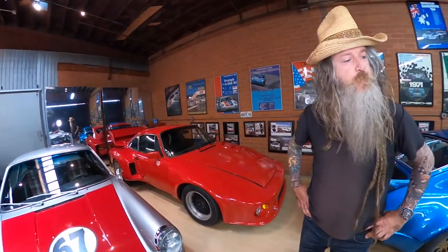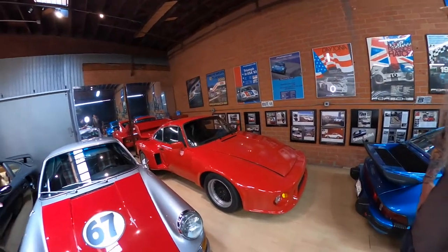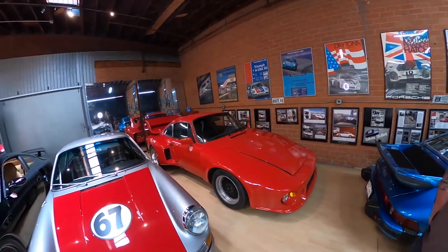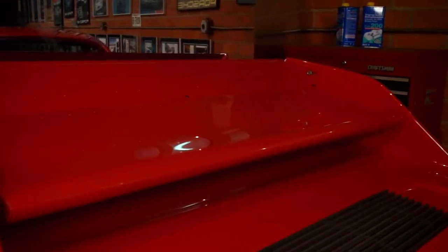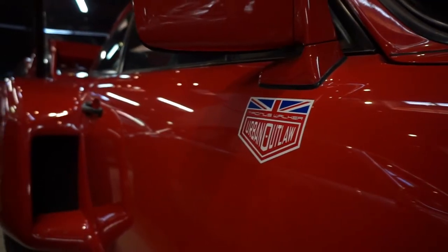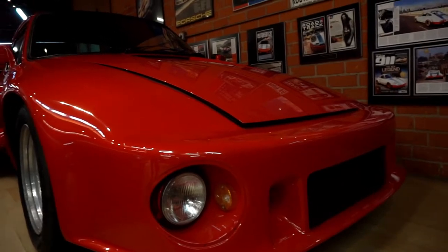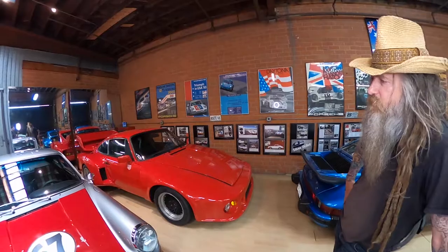I think with this car, like you said, all show, no go. You just look at the body style of the slant nose. It really stands out. That rear wing in particular, the massive rear fenders, and then obviously the slant nose on the front. Most people, when they think of a 911, do not think of a slant nose. Well, you either love them or hate them.